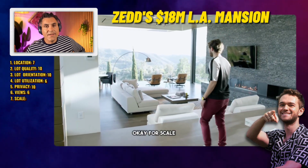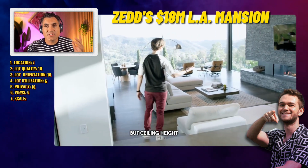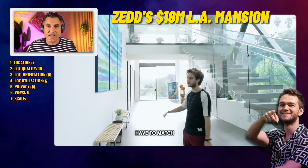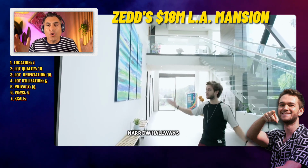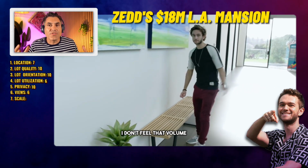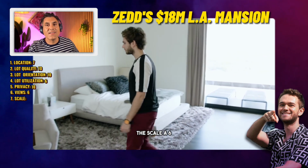Okay, for scale, it's just not cohesive. Some of the rooms are fantastic, but ceiling height is not everything. Also, the width of the rooms, right? The volumes have to match. Ceiling height scores really well, but there are these narrow hallways that kind of make me feel like I'm in a dormitory. I don't feel that volume, and I'm not loving it. So for that reason, I'm going to give the scale a 6.